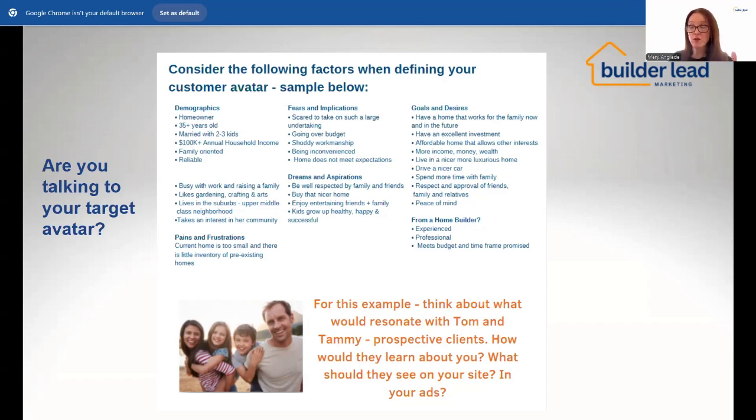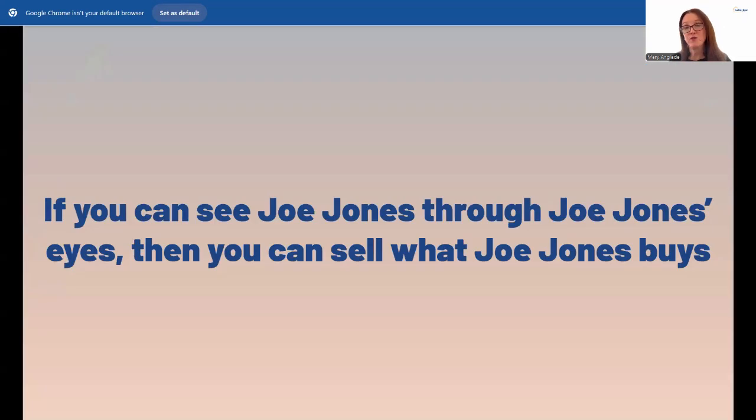So you can do this in the workbook. There's this particular example in there, and you can apply it to your prospects. So if you can see Joe Jones through Joe Jones' eyes, then you can sell what Joe Jones buys. A funny saying, but I think, again, if you put yourself in somebody's position, then you'll know what they're looking for.